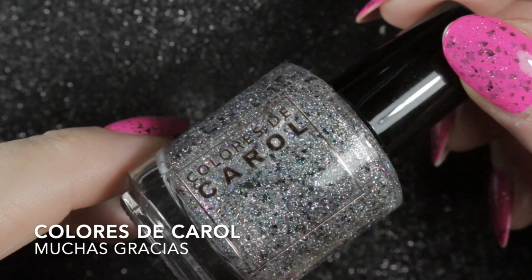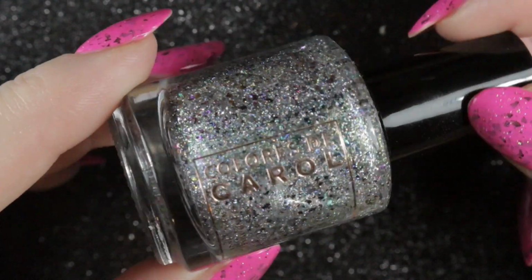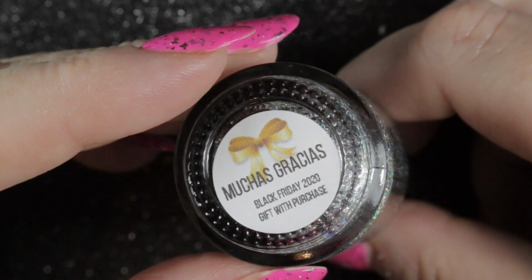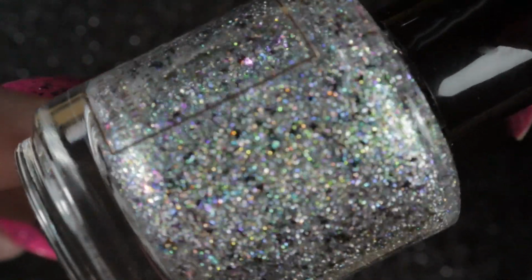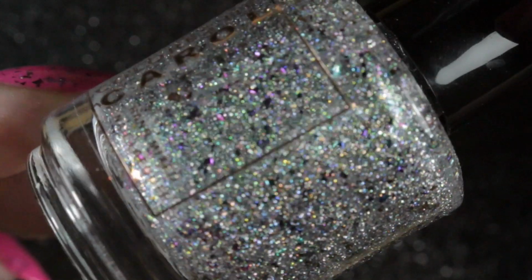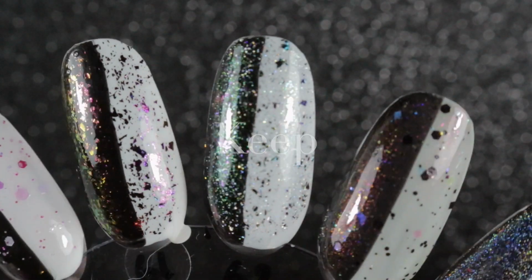Next is Clores de Carol's MUCHAS GRACIAS, if that's how you pronounce that, and this was a gift from the lovely Anna. I think she thought this was a full coverage polish, and it looks like that in the bottle, but it is definitely better as a topper. I love it, and I'm going to be keeping this one too.